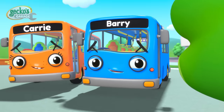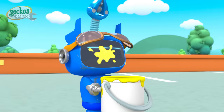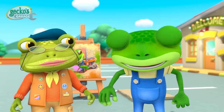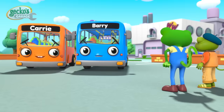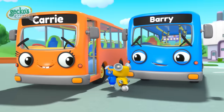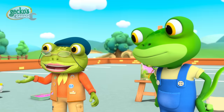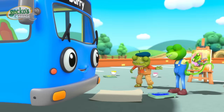We need wipers to be strong, so that they can wipe away anything that gets on your windscreens. How about when we're finished, as a treat, I respray you both any colour you like. Now, who's going first? Okay, in you go, Carrie. Blue and yellow, you can help me with the fix. Do you want to join in with our art class while you wait, Barry? Marvellous! Let's get messy!